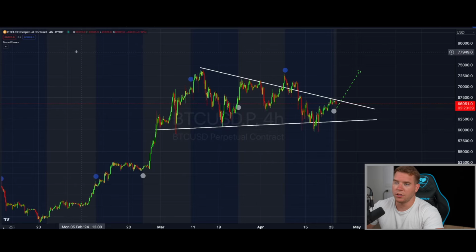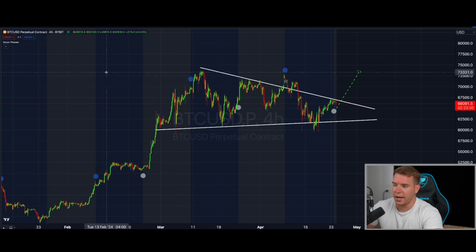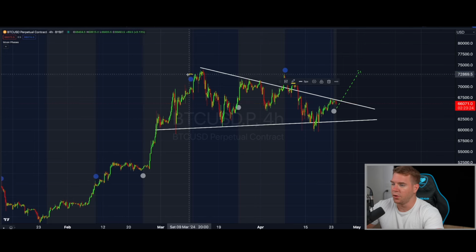When we are going here to this 4-hourly chart, here's something else really interesting that I wanted to show you guys. That's also pointing to the fact that Bitcoin should go to the upside. You see here the blue and the white dot. Every time when we have a blue dot, Bitcoin is afterwards going down. When we have a white dot, afterwards Bitcoin is going to the upside.